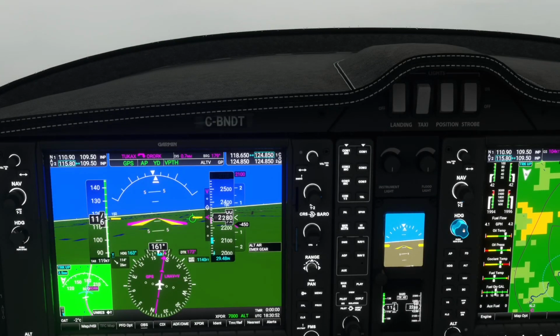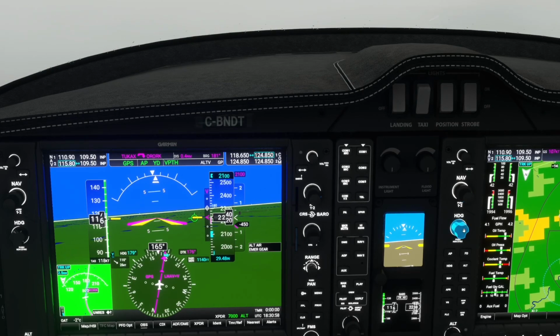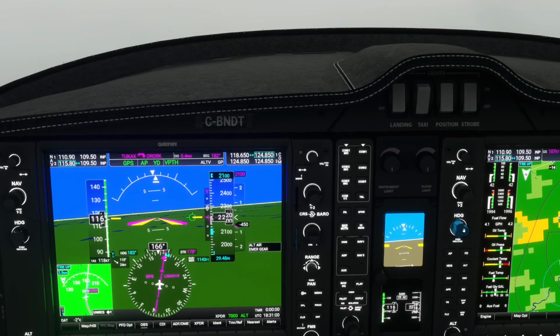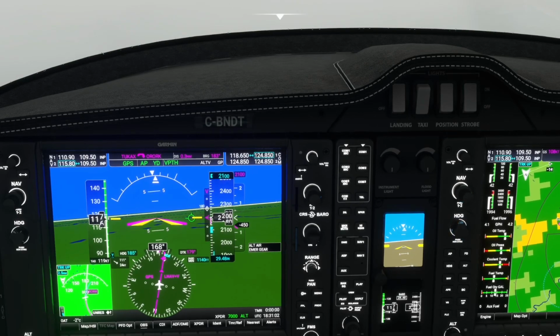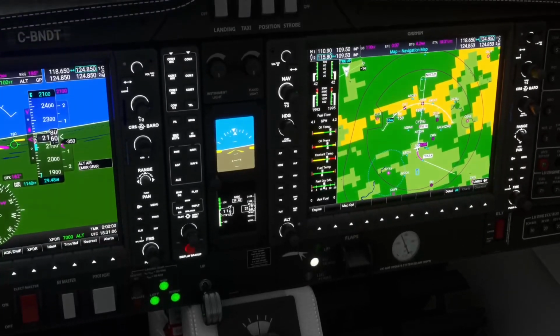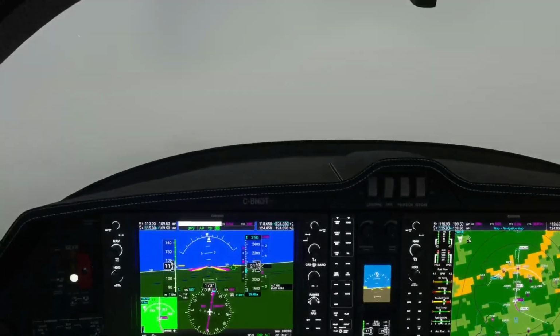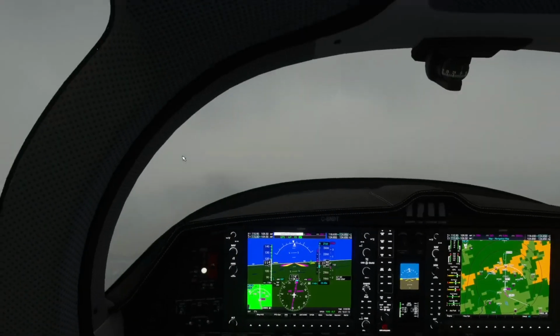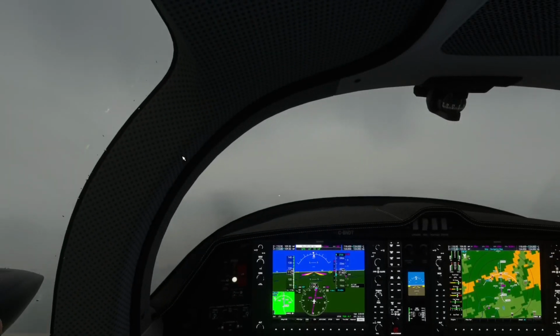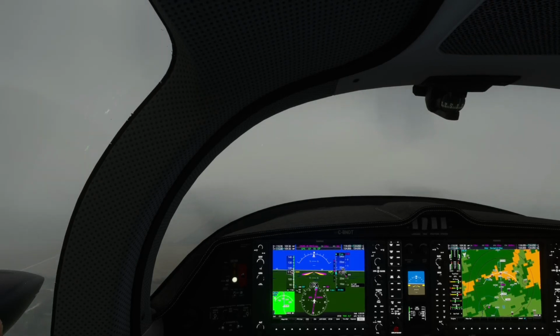The runway heading is 185 in case we need that. So speed's coming back nicely. Still making the turn to final. There we go. We captured the glide path. So now we'll just keep coming in and looking for the approach lights.